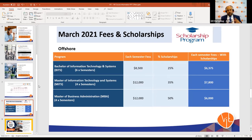So the Bachelor of IT that you have seen, the actual fees are 8,500 per semester, which comes to 51,000 per year. Now, VIT is offering offshore students a 25% scholarship, which means you will only pay 6,375 per semester. All you need to do is maintain only 50% course progress each semester, which means if you do four subjects, you only have to maintain 50%. It's not a high achieving score like 80% or 90%. You only need to maintain your course progress, which is your visa requirement anyway.